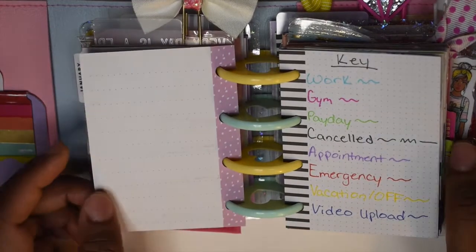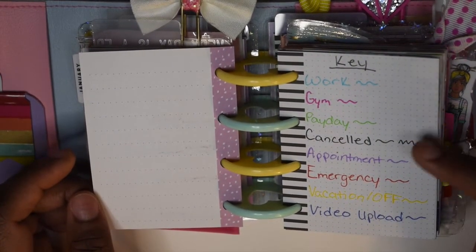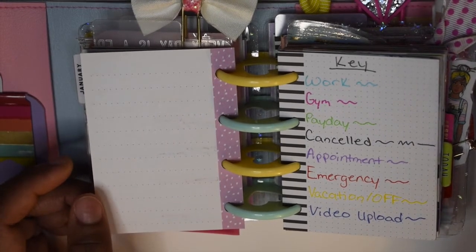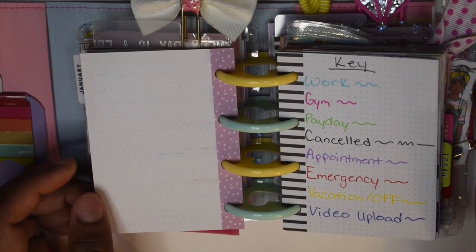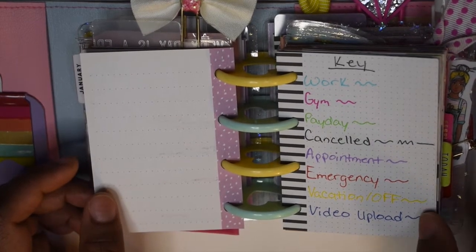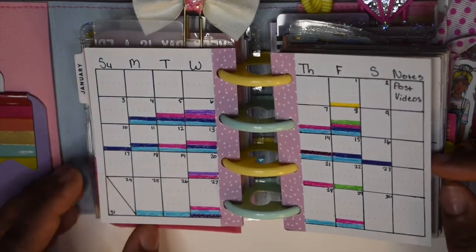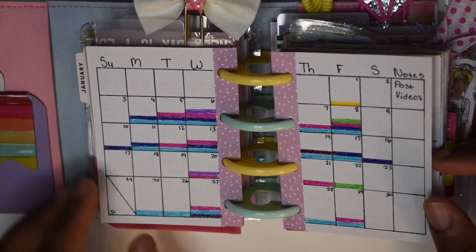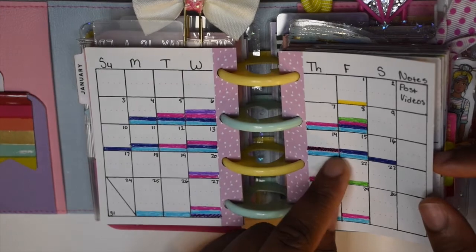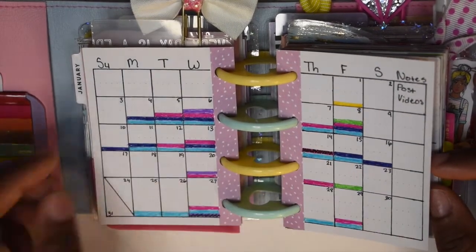And then on the back, it's just the key. So you've got work, gym, payday, canceled. If something was canceled, I'll probably mark a black line through it. Appointments, emergencies. The yellow says vacation or off work. And then when I upload a video. So as you can see, all the colors. And right here, you can see it's pink, but then I crossed through it in black. You probably can't see it, but that's one example.